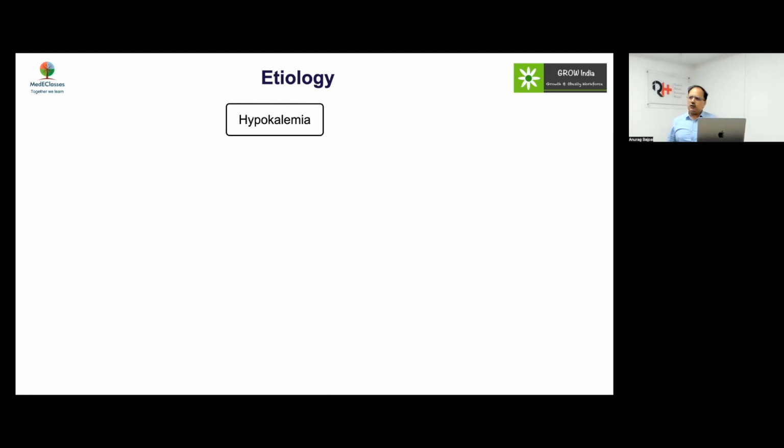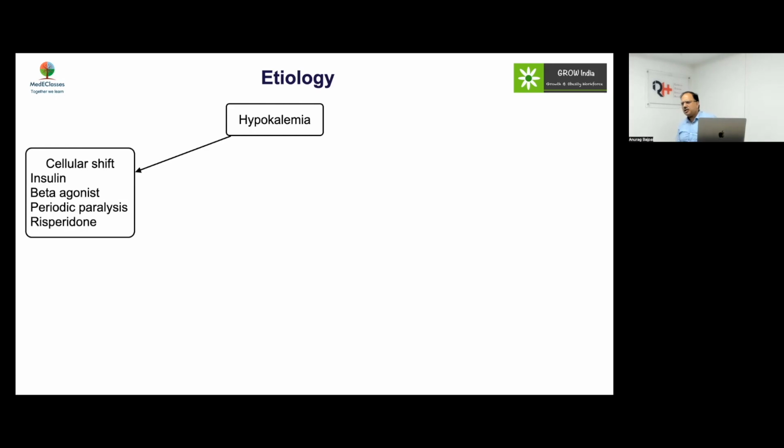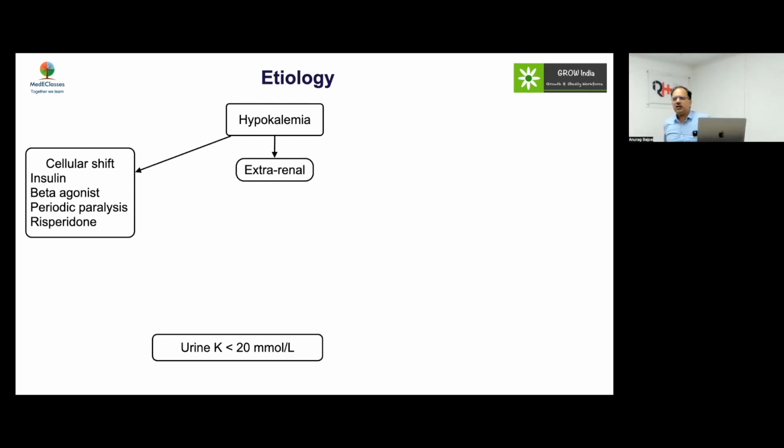Now, from a pathophysiological perspective, in hyperkalemia, as I said, 99% of the potassium is within the cells. So there could be a cellular shift, which can happen with insulin, beta agonists, or periodic paralysis, which are the major factors, or you have an extra-renal loss in which your urinary potassium is low, but you're losing it either via vomiting or via diarrhea.